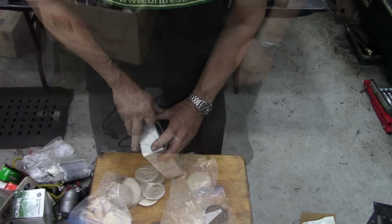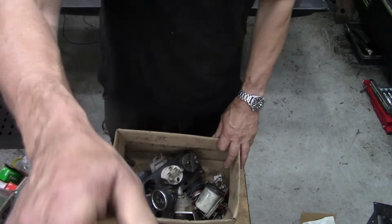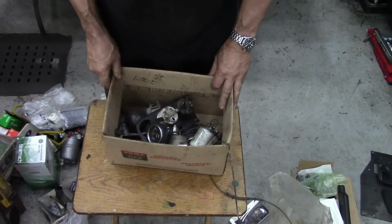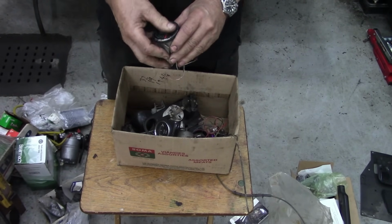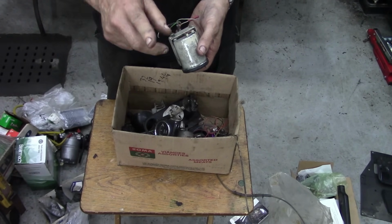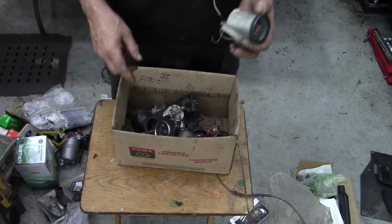And that's that. A box of gauges. Things I've collected over the years and things I will never use. But there might be some little gems in here. Now, there are some tachometers here, but they're only for petrol engines. Don't get excited, they're not for diesels. There's one there.